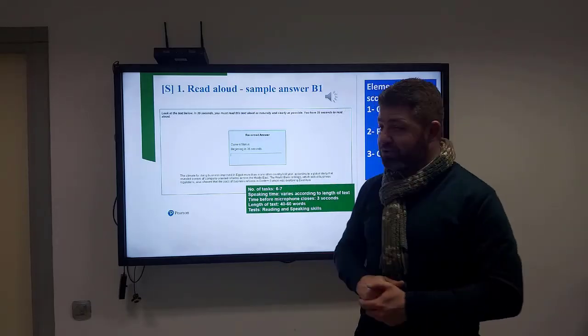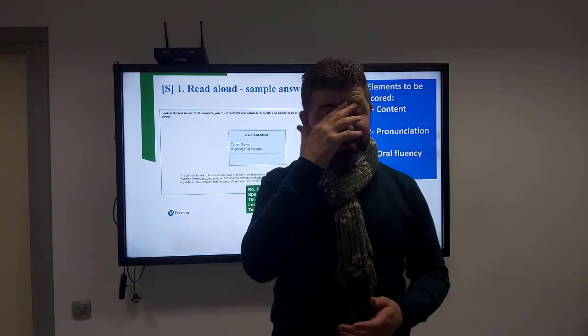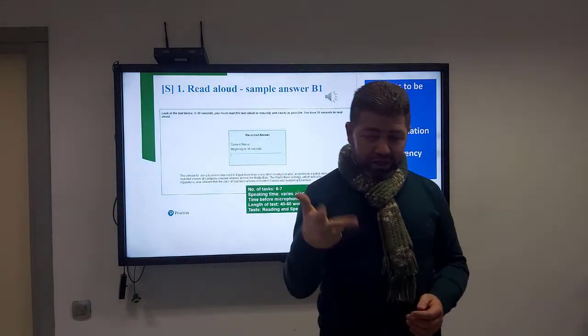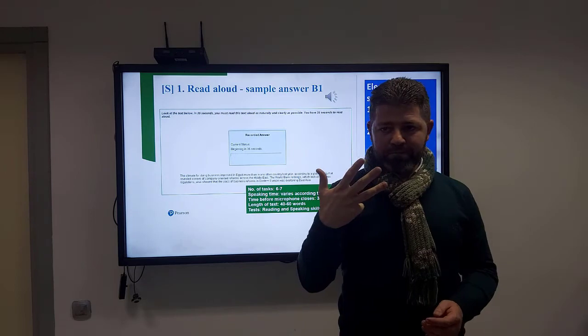Move on to the last one, which is oral fluency. What do we mean by oral fluency? Sentence stress. Connected speech. Pausing. Listen. Okay, very good.